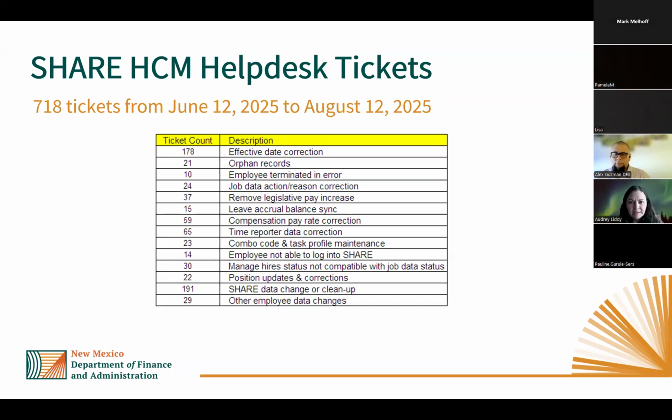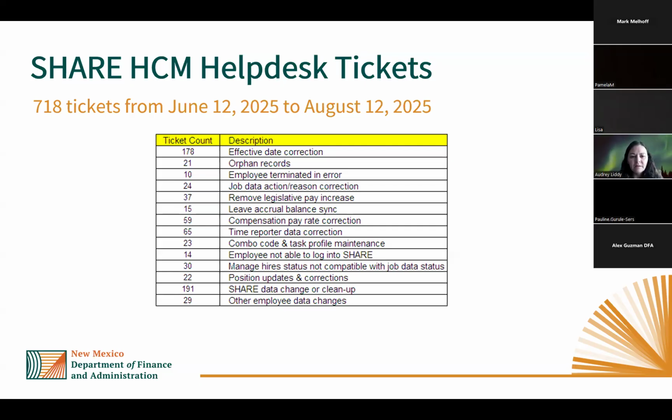All right, so Dwayne's not here to give us the stats because he's helping with all the MFA tickets, but these are the HCM help desk tickets. We've had 718 in a 2-month period. With all of the fiscal year transition, we had a lot going on, especially with the SPO architecture. Every single classified employee, their position was touched and their job record was touched. So there was a lot to manage and maintain, and some of these corrections are due to that.